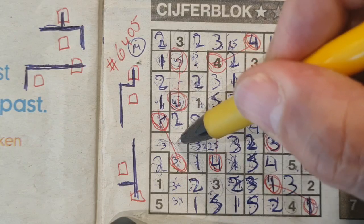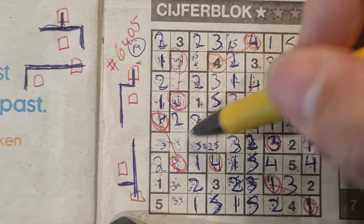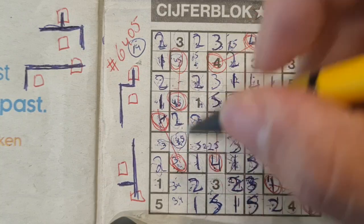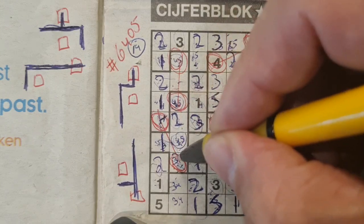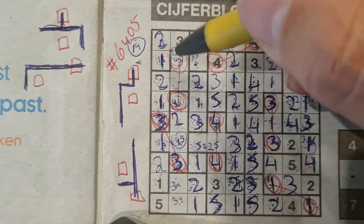Yeah, this box will be 4 or 5. And this box can be 1, can be 2, can be 3. Yeah, only 4 or a 5. So we have a pair here, 4 and a 5. So the other pair should be the 3 and the 1. We have a 1 there, so no 1 there. 1 should be here, and a 3 goes there. And this box is connected with that box, should be also a 3.